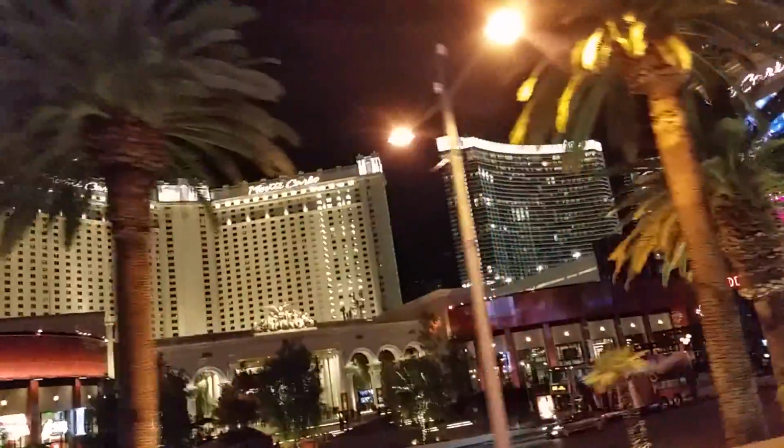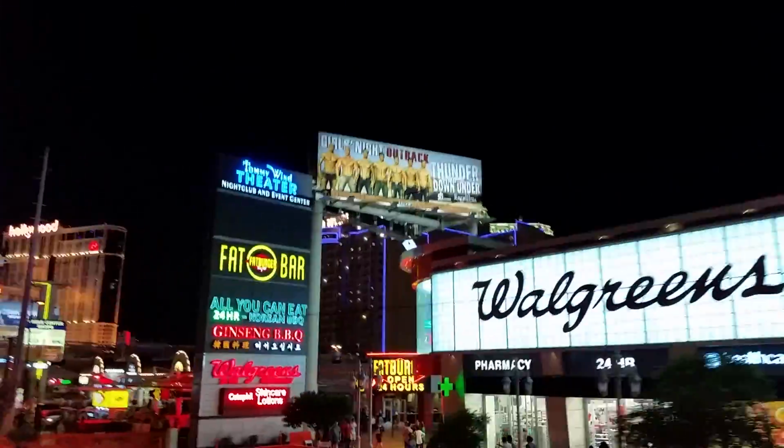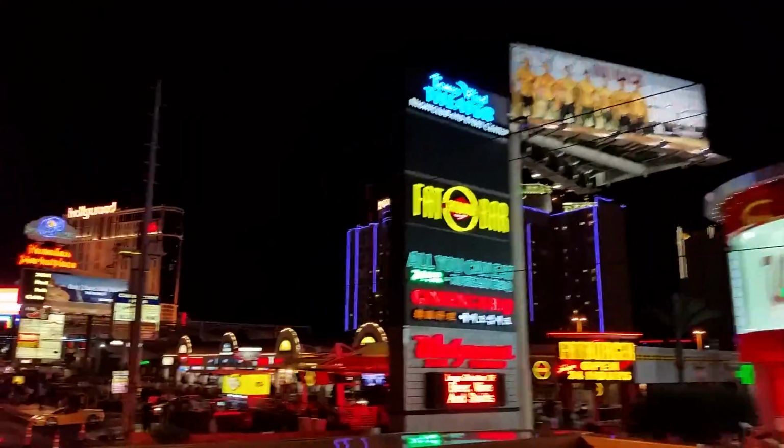Now all this area right here, this is all supposed to sort of resemble Times Square in New York, just because of New York across the street, Monte Carlo. You have a lot of different venues here. The Hawaiian Marketplace coming up on the right. It doesn't look like much, but there's a Fat Burger in there. They've got different t-shirt deals.